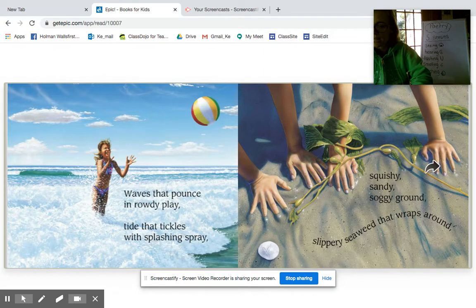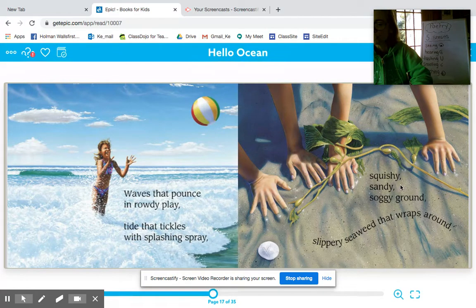So again, something that's slippery and squishy and sandy, those are how things feel by touching.